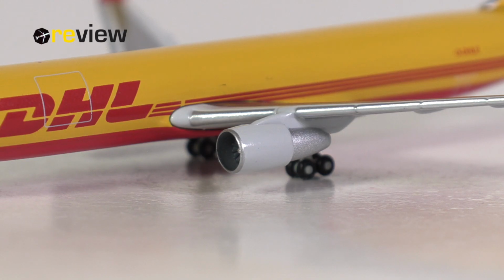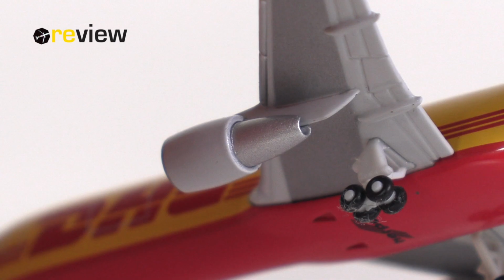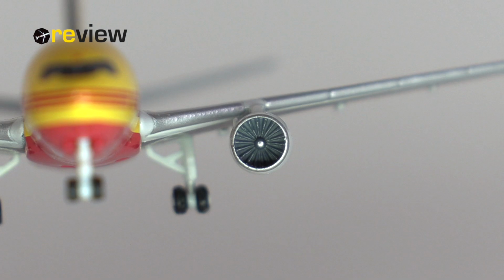The engine nacelles of the 767 have been kept in a light grey coloring and have the silver leading edge printed on. That means not too many printed details here. But what is rather nice about the engines is the physical detailing. I think Herpa has done a decent job with that, especially when we look into the engines from the front, where we very nicely can see the engine fan blades.